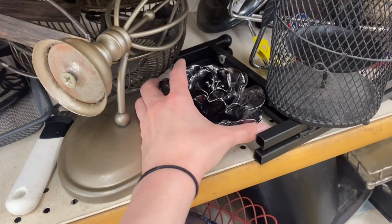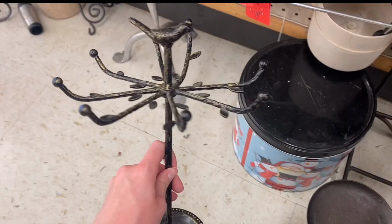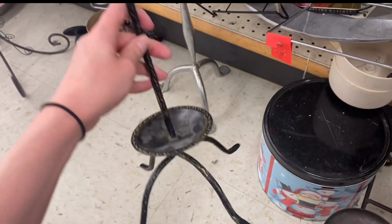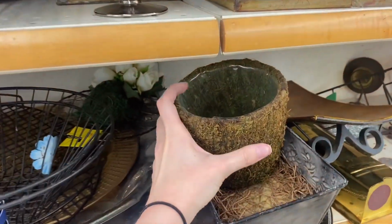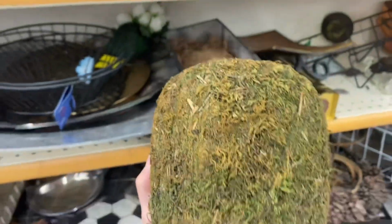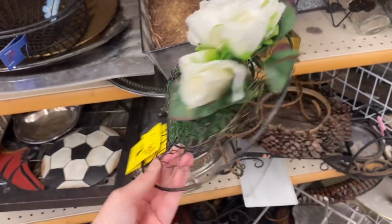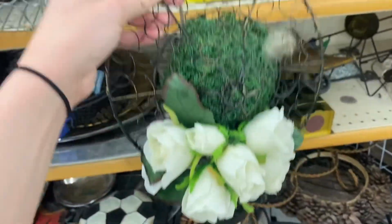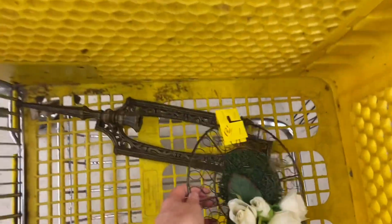So I'm looking for knickknacks, things that I can put up on a shelf, things that I can DIY, things that I can turn into room decor to make my room look like a fairy forest. The moss is definitely on theme, so I went ahead and put that in my cart. And more moss. I'm not really sure what I'll end up doing with this one, but because it has moss on it, I decided to also put this one in my cart.